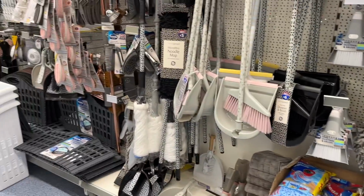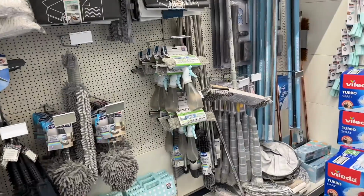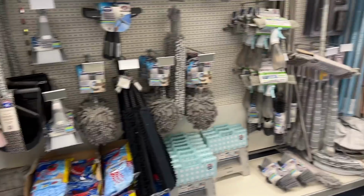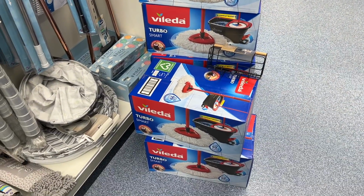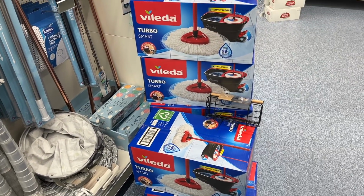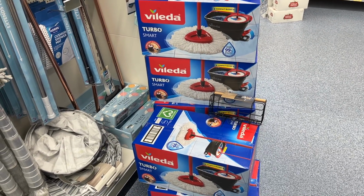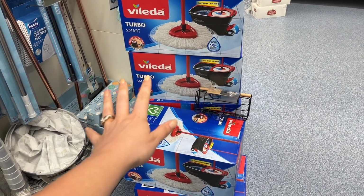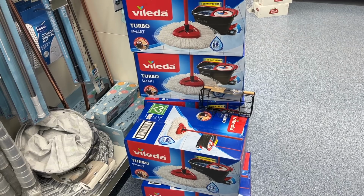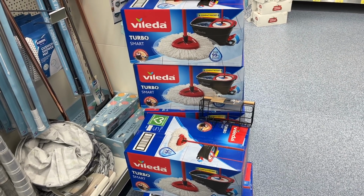Do you remember when mops were just mops? Now they're like pieces of style in your home. I looked at this the other day. In fact, I think I mentioned it in the previous vlog and said I'm not sure whether we would really use it. And a load of you said you need to go back and get it. I have been thinking about it. I just don't know whether it's really worth it.